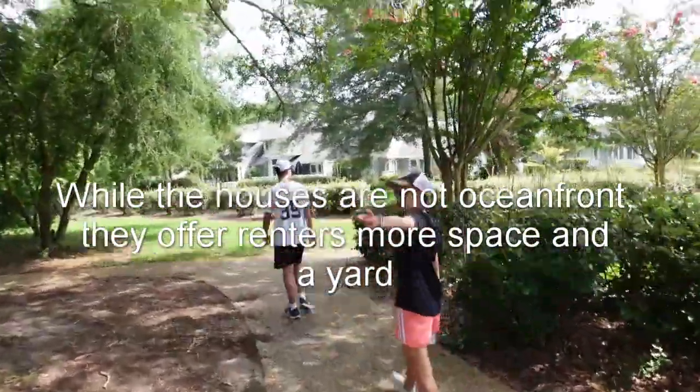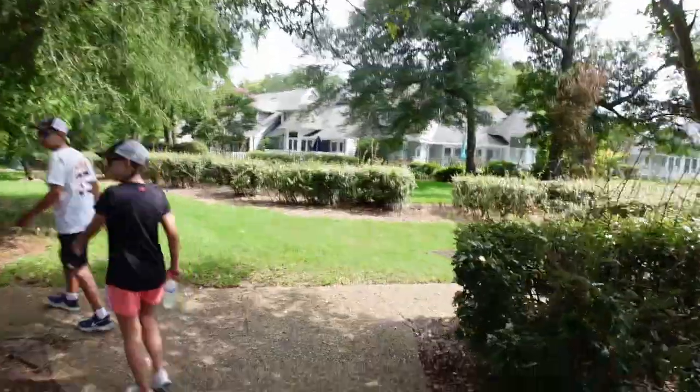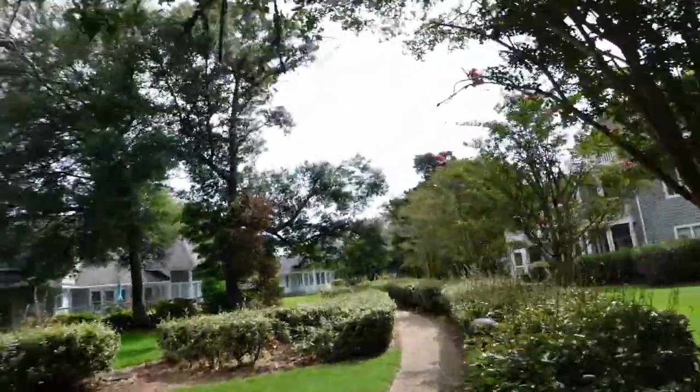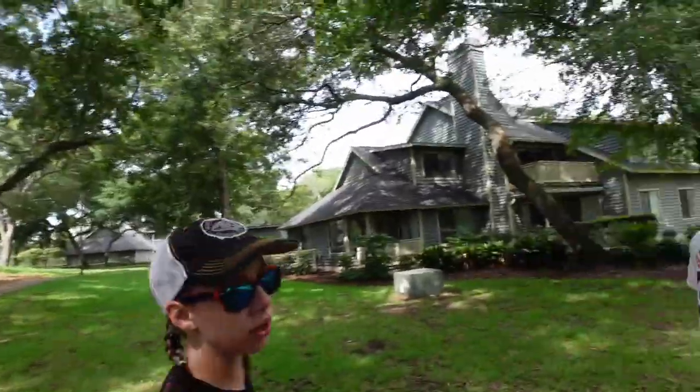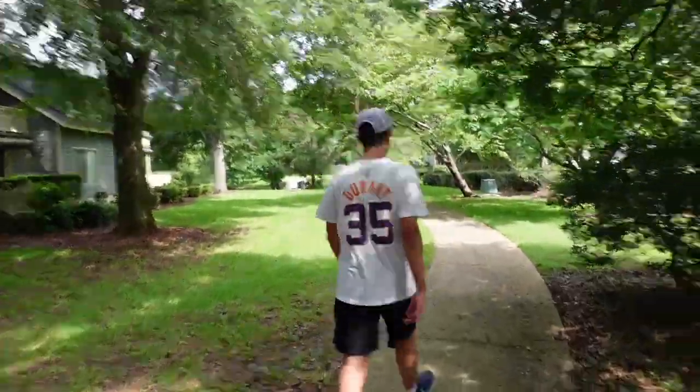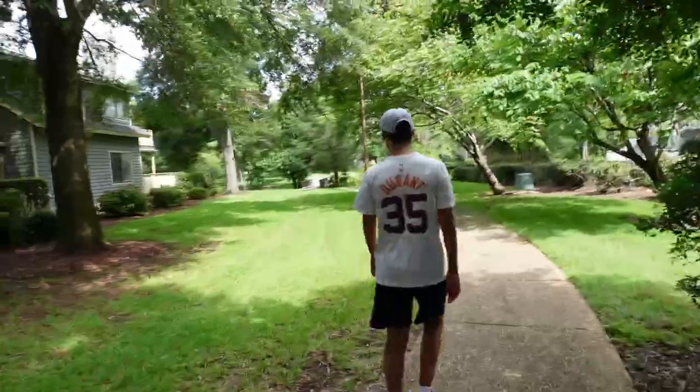That's the other pool area over there. Pool hours are 10 a.m. to 8 p.m. over there. So, according to the time, it's 10:40, so the pool is open. We're coming down by this bridge here.